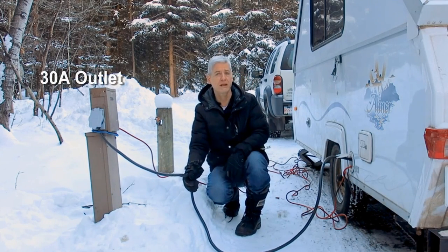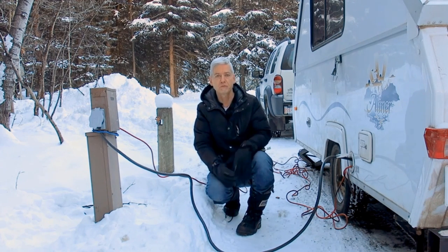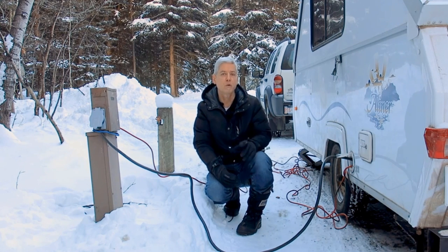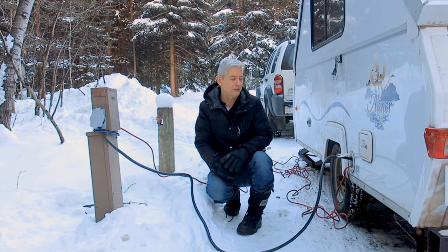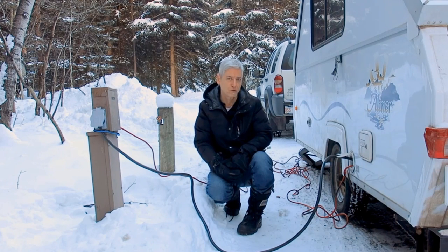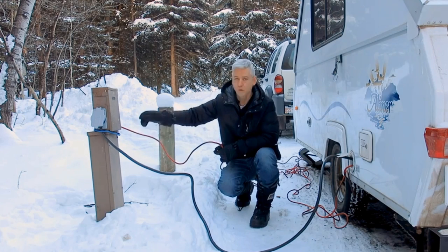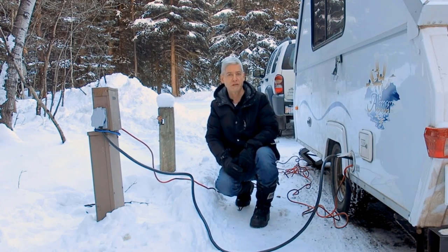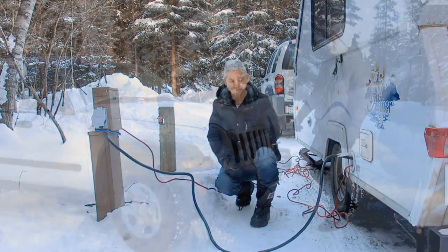And I've got the 30 amp hookup going right into the trailer. That's hooking up the normal stuff like lights and computer and all that. But it's also running one space heater. Now, I found out that I actually need two, but the trailer circuit will trip after 20 amps. So what I did is I put in the 120 volt on an extension cord, and it goes in and it runs the other heater. So it's nice and toasty in there. It doesn't matter how cold it is.